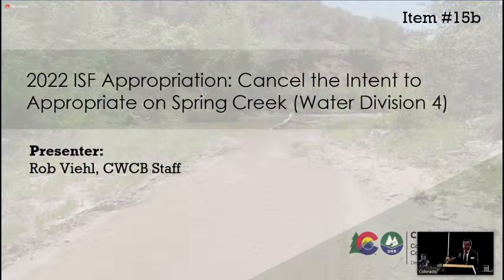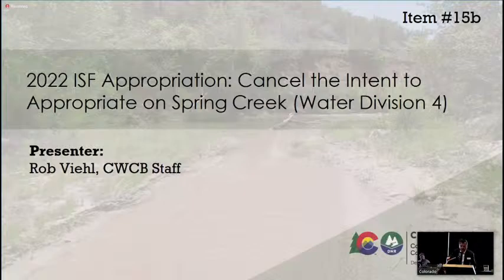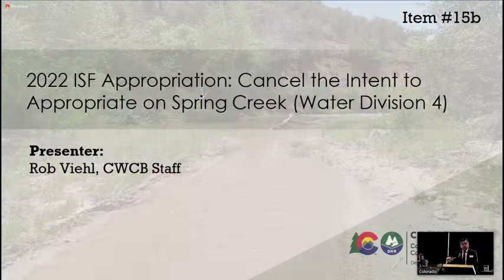Staff has been working on the Spring Creek ISF recommendation with the BLM since 2017. This is a very remote area, and communication with the small group of local stakeholders has been challenging. So staff from the CWCB, BLM, and DWR held a meeting in person with the stakeholders to discuss potential concerns that they would have for this ISF recommendation back in May of 2021.